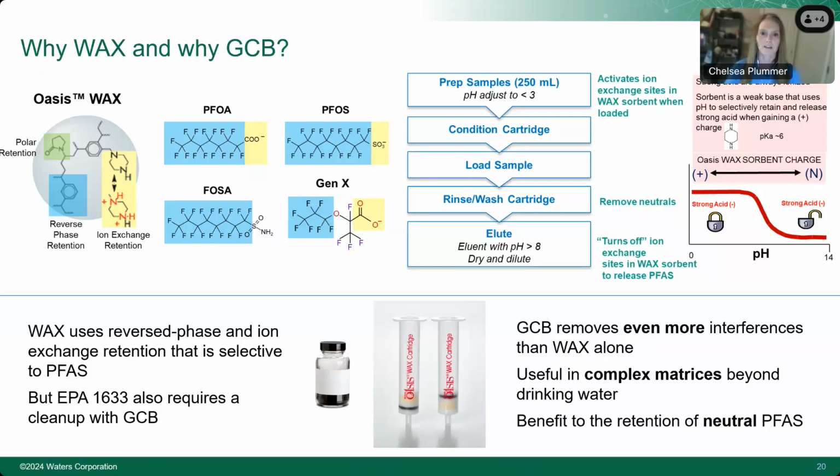And we can manipulate the pH in our SPE method to allow for a selective ion exchange interaction between the acidic PFAS and the weakly basic sorbent. So we first prep our samples and condition our cartridge to a low pH, which activates the ion exchange sites on the weakly basic sorbent itself and makes it have a positive charge. Therefore, you have a negatively charged PFAS that's going to have this ion-ion interaction. Then we rinse the cartridge with a solvent, which is going to remove any neutrals that aren't undergoing that ion-ion bond. And then we can manipulate the pH further by increasing the pH, effectively turning off and neutralizing the WAX sorbent to selectively release the acidic PFAS.